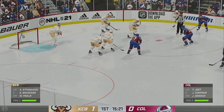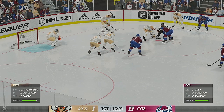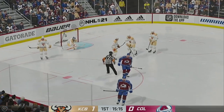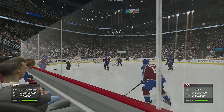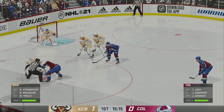Lots of hockey left to be played in this period. Kansas City's up one zip. Comfort's won the draw here in the offensive zone. How did he stop that one? He's sharp on that one. Nowhere to go for the puck. The Avs have had their opportunities here in this first period, but are still trailing.